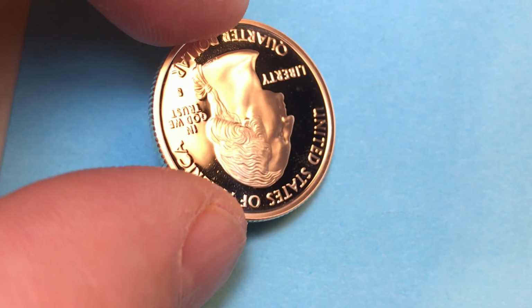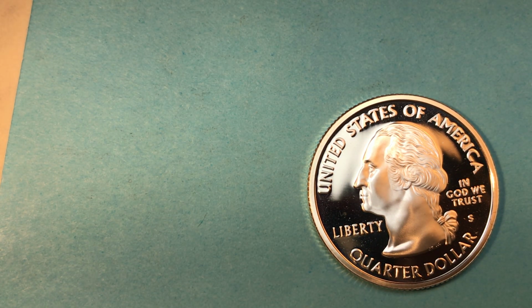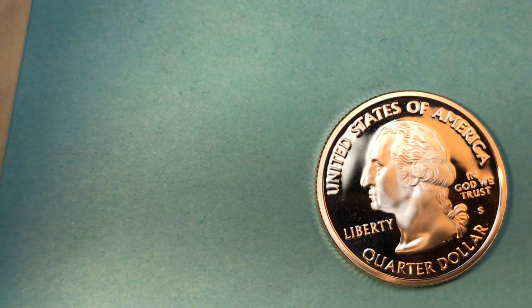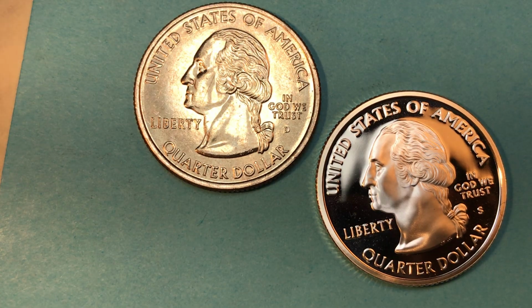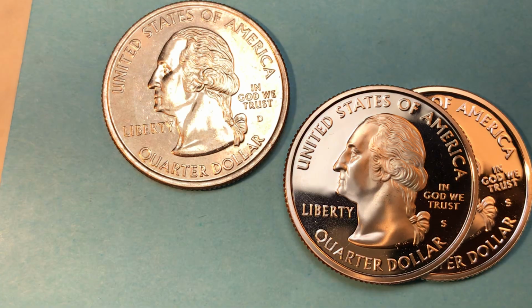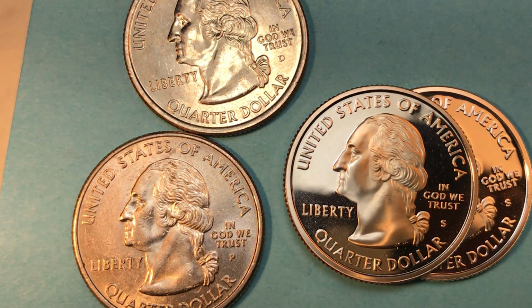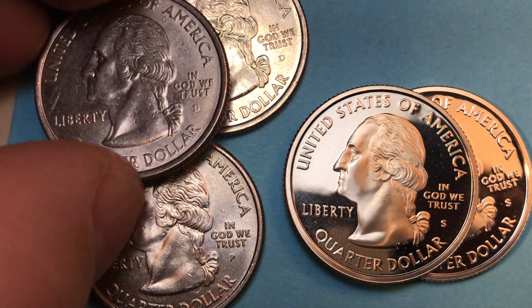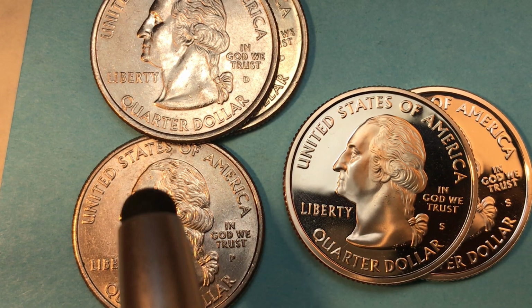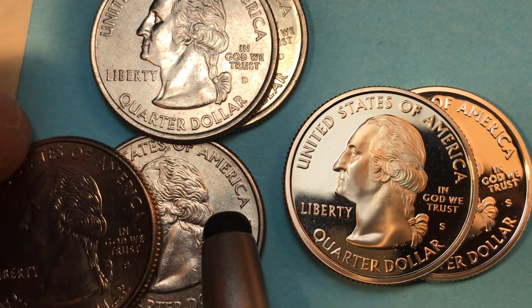All right, so we have the two S's. We have the silver, and we have the silver and the copper nickel clad copper. We have the D and the P, both in satin finish and regular finish, and we have the P in satin finish also.